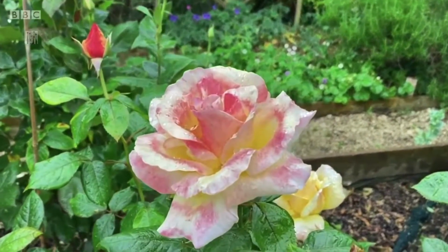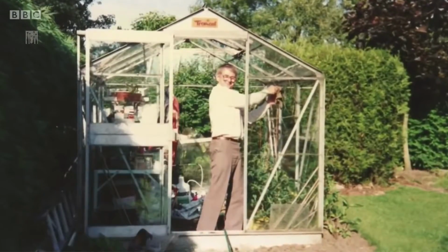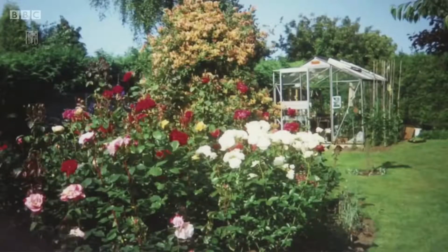Hello, and welcome to our garden. Today, I'd like to tell you all about our roses and why they're so important to me. Back in 2013, my dad sadly passed away, and when we sold his house, it was clear that the new owners were going to take on a pretty big renovation project.